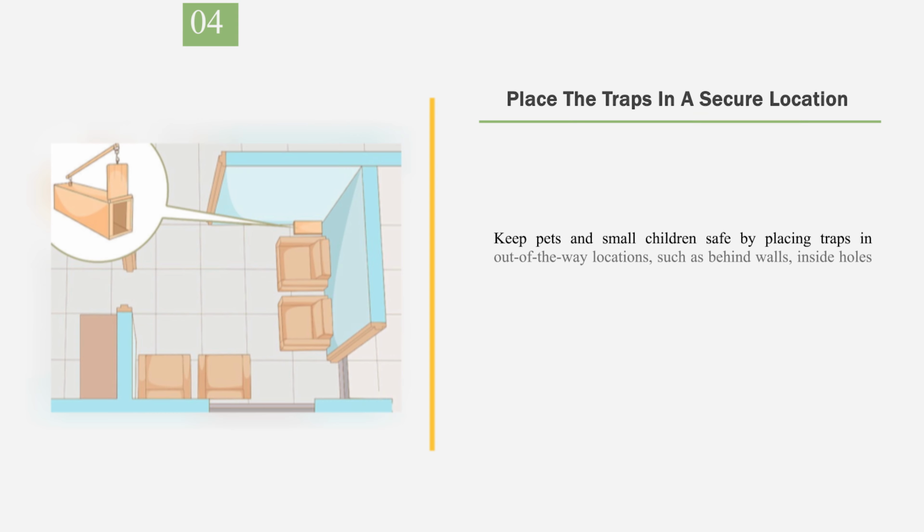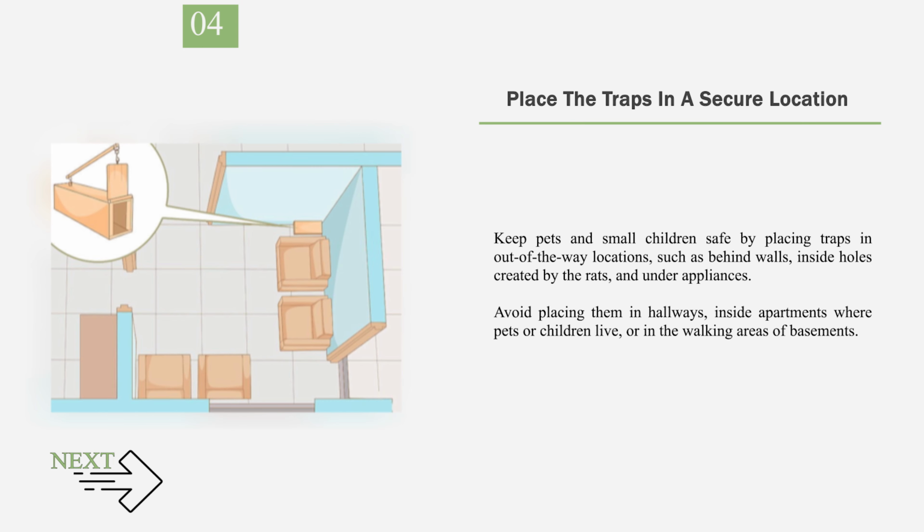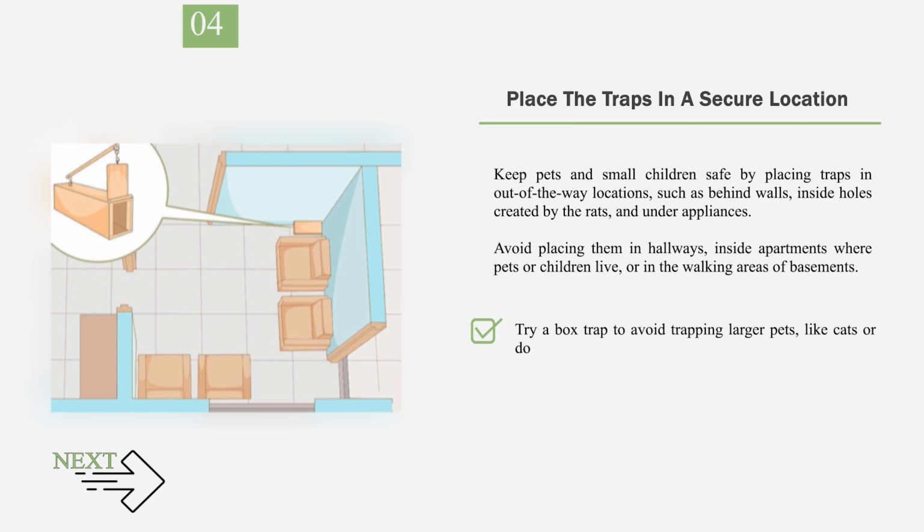Number 4. Place the traps in a secure location. Keep pets and small children safe by placing traps in out-of-the-way locations, such as behind walls, inside holes created by the rats, and under appliances. Avoid placing them in hallways, inside apartments where pets or children live, or in the walking areas of basements. Try a box trap to avoid trapping larger pets, like cats or dogs.